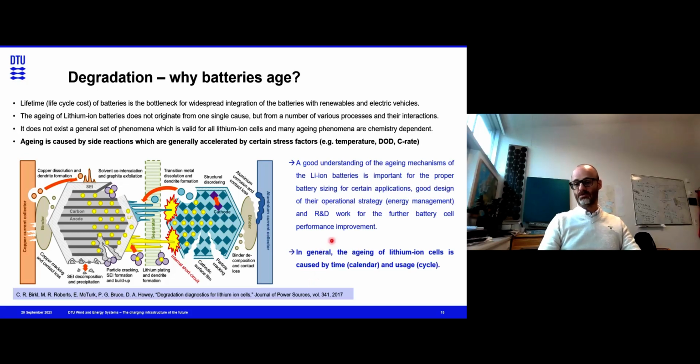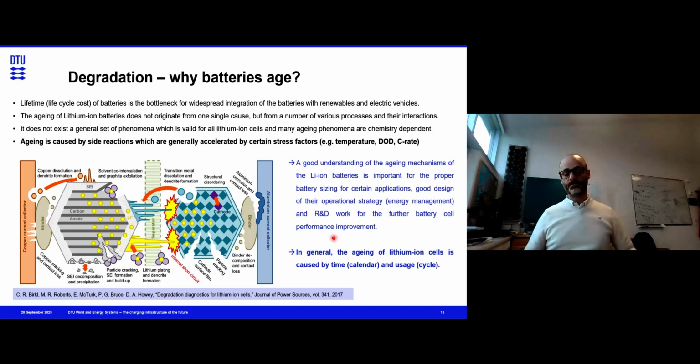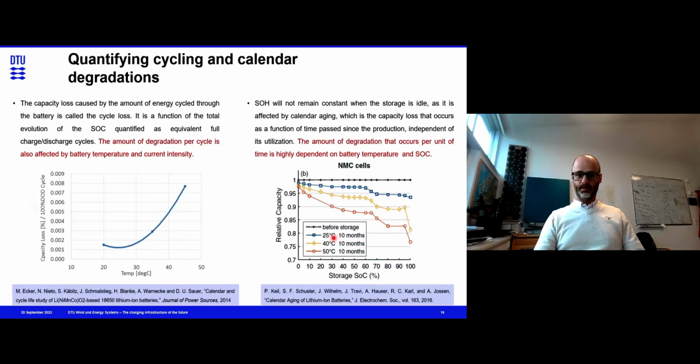So specifically, in the literature, we tend to identify two main types of degradation, one that we call calendar and another one that we call cycling degradation. And we try to identify different stressing factors like temperature, C rate, depth of discharge, the number of cycles, of course, that affect one type of degradation compared to the other type.